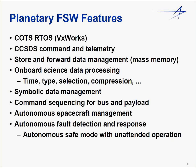The next feature set is the autonomy that we get once we're past all that. We start adding in capabilities to do fault detection and fault management and control of systems: software control of power and thermal and comm and load switches and gimbal articulation and all those things. Those are now standard things. We're not having to do that from the ground, as well as the ability for a spacecraft to recover from those things.